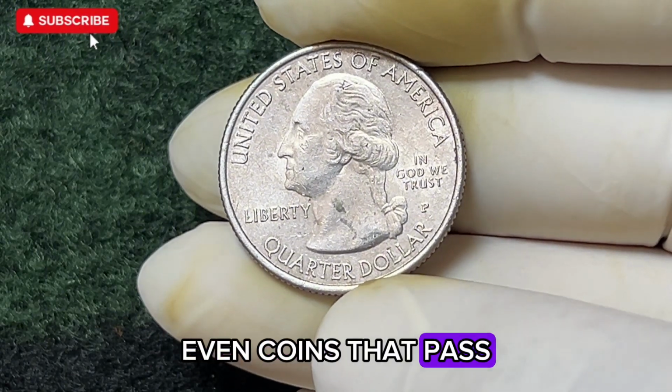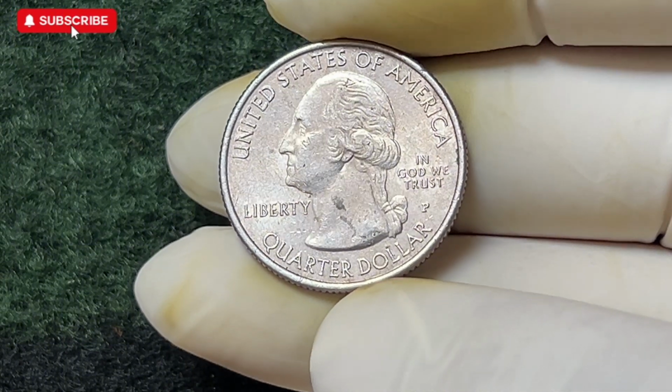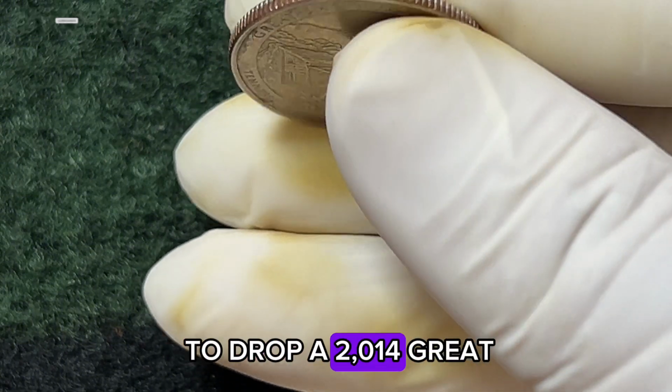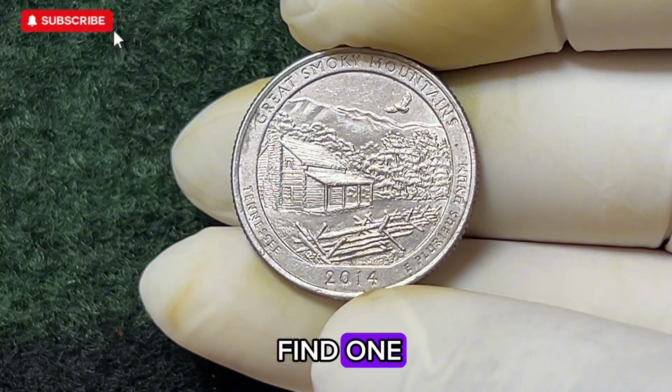Even coins that pass through our hands today can carry hidden value, if the right conditions are met. Don't be so quick to drop a 2014 Great Smoky Mountains Quarter into a vending machine the next time you find one.